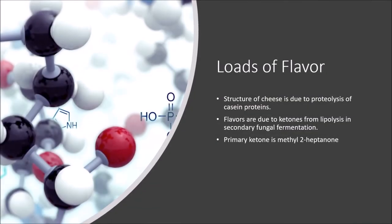The creamy texture and huge flavors of blue cheeses are due to proteolysis of casein and lipolysis that generates ketones, respectively. The primary flavor ketone is methyl-2-heptanone. It is this ketone that is also used to add blue cheese flavor in the industrial food flavor applications mentioned before.